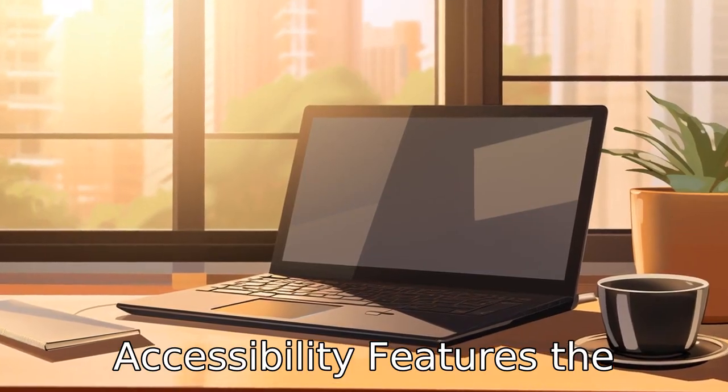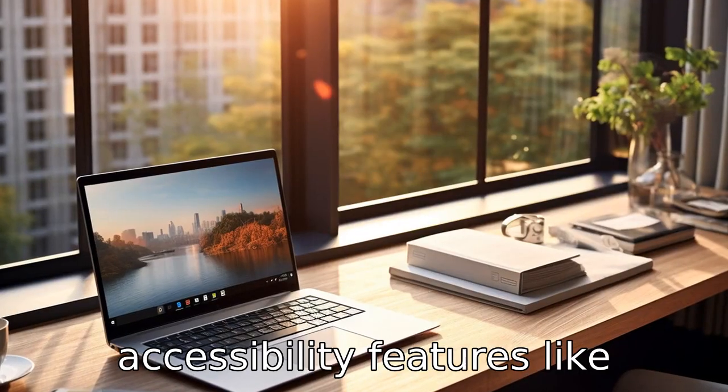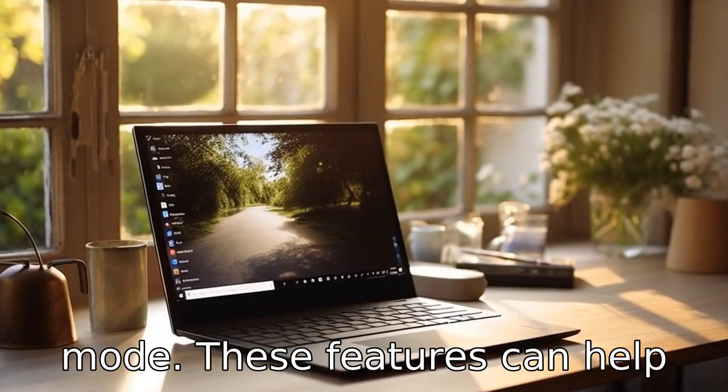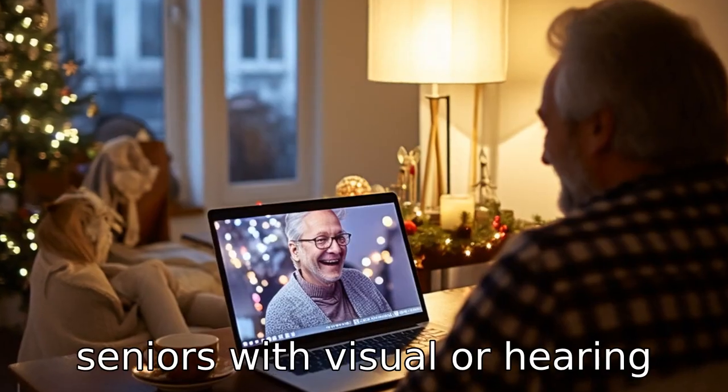Tip 10. Accessibility features. The laptop should come with accessibility features like screen magnification, voiceover, and high contrast mode. These features can help seniors with visual or hearing impairments.